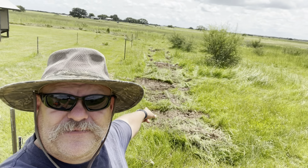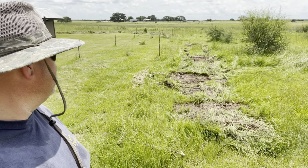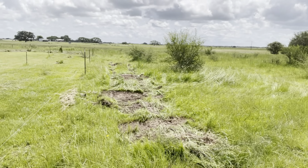Not a bad job, I don't think. Check it out. Boy, that weesatch is some tough stuff. No match for that Kubota tractor, though.